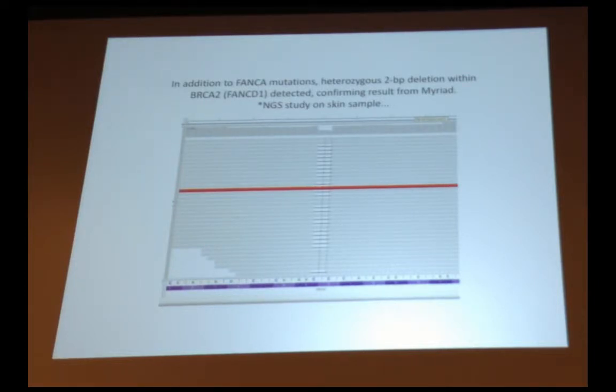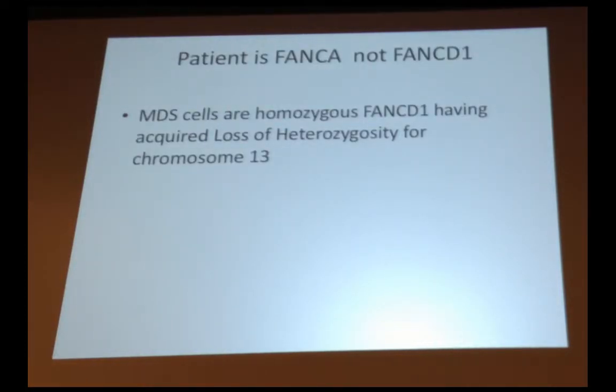They did find a heterozygous 2 base pair deletion within BRCA2. So again, confirming what the Myriad had shown. But again, there's only 1 copy of this deletion. So what we believe is going on here is that this patient is actually a FANC-A patient, germline, but her tumor cells, those that were involved in the MDS, actually acquired loss of heterozygosity for the BRCA2, for the FANC-D1, and therefore the tumor cells are homozygous for that BRCA2, but the germline is FANC-A, which again has ramifications for this family.